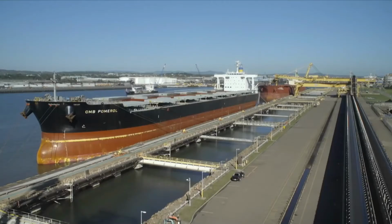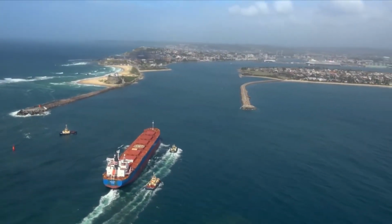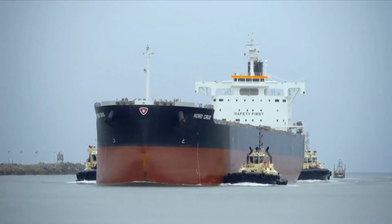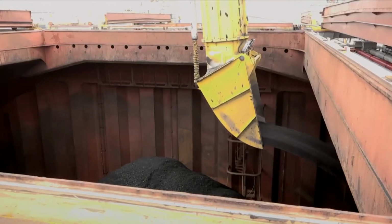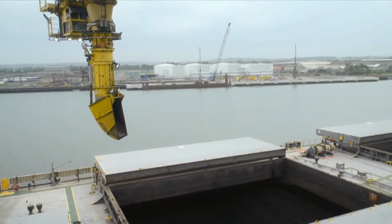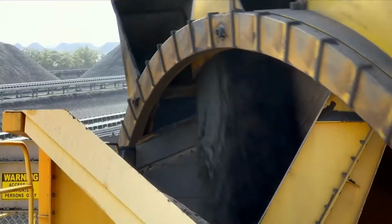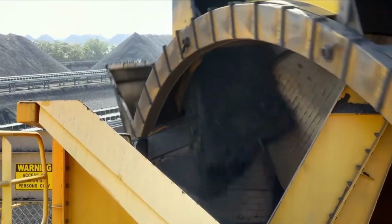Ship loading is the final link in the Hunter Valley coal chain. Each year, over 1,000 vessels are loaded in an operation that runs around the clock, 24 hours a day, every day of the year. When a ship loader stops loading to reposition between vessel hatches, coal travelling from the yards on the conveyor belt is redirected into a buffer bin.